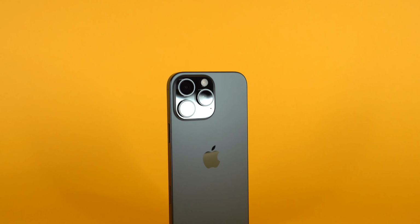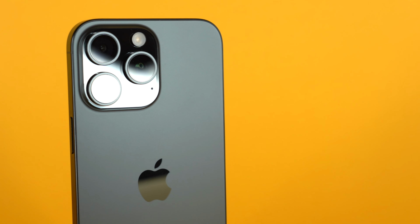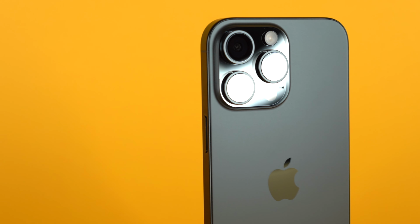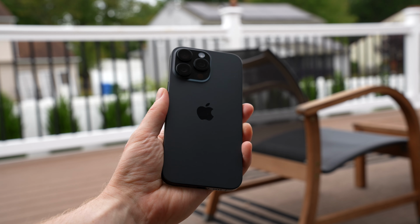Actually, speaking of that, let's talk about who this phone is for. I think this phone is for people who either want the latest iPhone, want to upgrade from their iPhone 13 or 14, or have never owned an iPhone before and would like an iPhone. I think this phone is perfect for all of those people. If you're like me and you want the latest iPhone every year because you want the best specs and you want the best video recording, this is a phone for you. If you have an older iPhone that's not a 15 Pro or Pro Max, then yes, it's probably worth the upgrade. And again, if you don't have an iPhone, get this one. This is the best one.